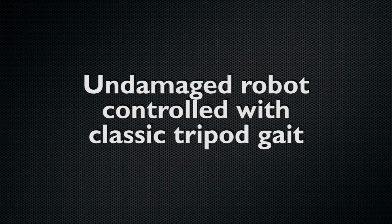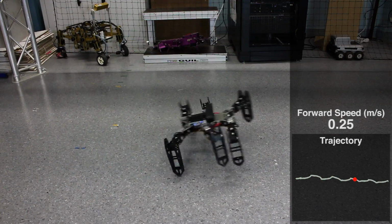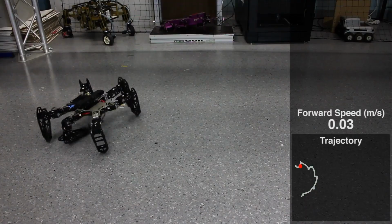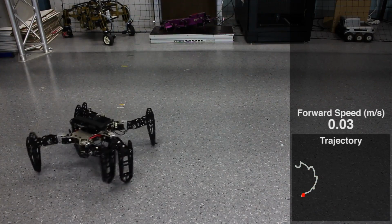Now see the undamaged robot controlled by a classic tripod gait. Note that the robot moves straight and at a speed of 0.25 meters per second. The robot has now become damaged. Let's see if it can still walk. Unfortunately, this robot, like most robots, no longer works if damaged.